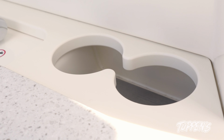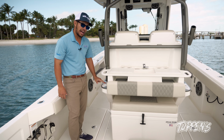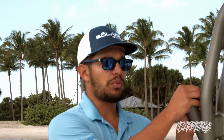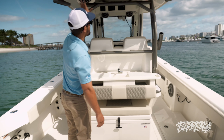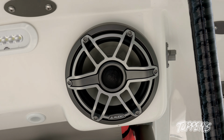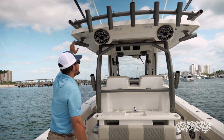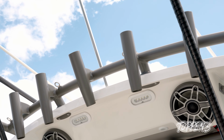Also have 4 cup holders here, nice grab handles to hold on to. Pliers, knives can be stored here. And you can also see we have an additional rod holder right here on our seat pillar for this hardtop. Some features you'll find on the hardtop. It's going to be your JL audio speakers, your spreader lights, forward, aft, and sides. Kingfish rod holders, and 5 additional rod holders on the aft side of that hardtop.